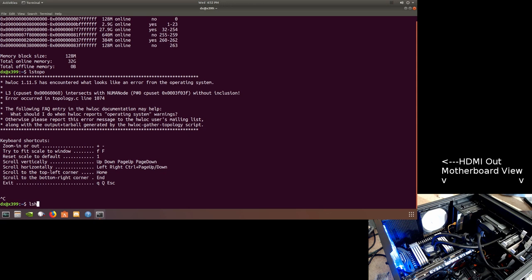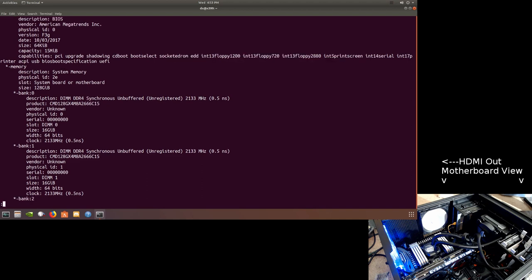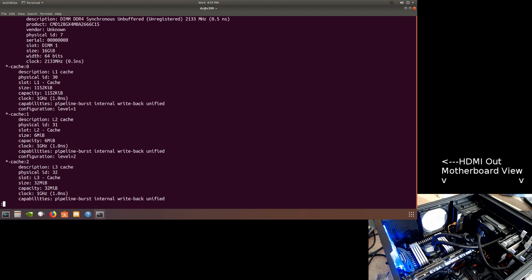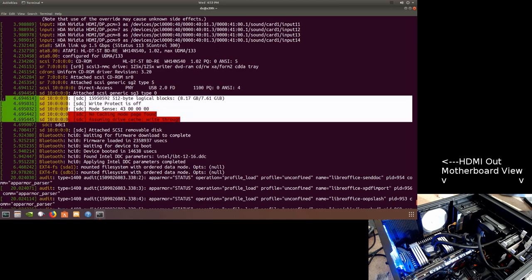LS hardware, class, memory, piped to less, and I need to become administrator. American Megatrends, F3G, bank 0, bank 1, bank 2, bank 3, bank 4, bank 5, 6, 7. Message. SDC is the 8 gig thumb drive. It was wanting to do a file system check on it because the BIOS didn't unmount it properly. Not a big deal.